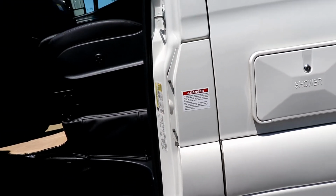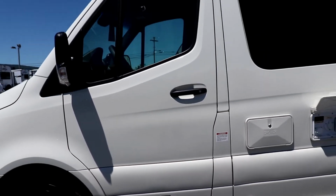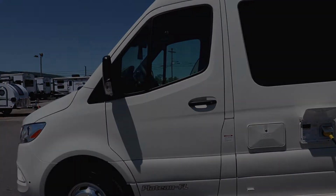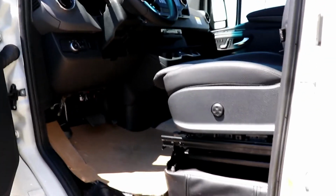So that's all right there. Makes it easy for you to figure out where you need to be at the gas station when you pull up to the pump. Now, one of the first things you're going to notice when you go to get in the coach is that you don't have those old seats anymore.